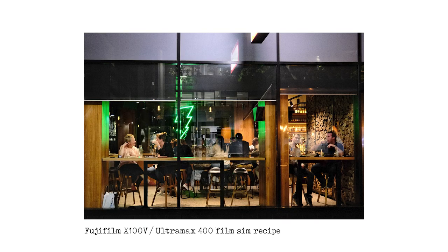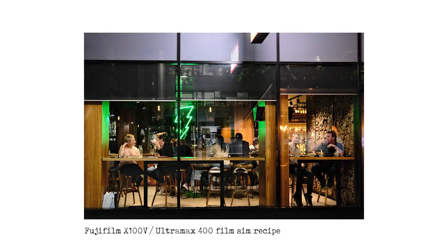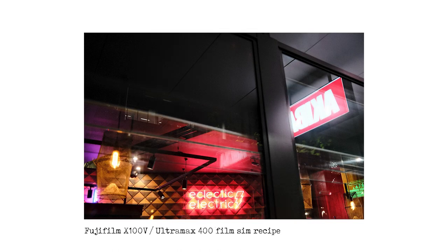The next one is a little bar, restaurant place where people were enjoying a nice evening, and all of a sudden Matt Love's camera comes along and takes a photo of them. So you can see one of the gentlemen there in the window spied me taking a photo, but that's okay. But I really love the colors here and the reflections and the green lights. I think it looks really fantastic. The next one again is of these colored lights at night from a bar. Yeah, I really like this one. The colors of this Ultramax 400 sim are really nice.